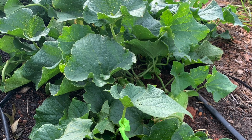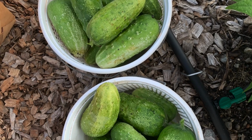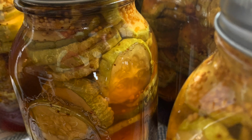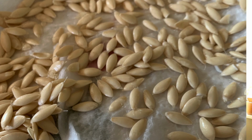The cucumber variety that we grew this past year is called Homemade Pickles. I'll link it below. It is our favorite cucumber for pickling and fresh eating. It didn't take over. It didn't even require a trellis. And it produced so many pickling cucumbers that we had enough to make pickles for us, we had enough to sell, we had enough to eat fresh, and we had enough to share. So we are definitely gonna continue growing that cucumber variety.